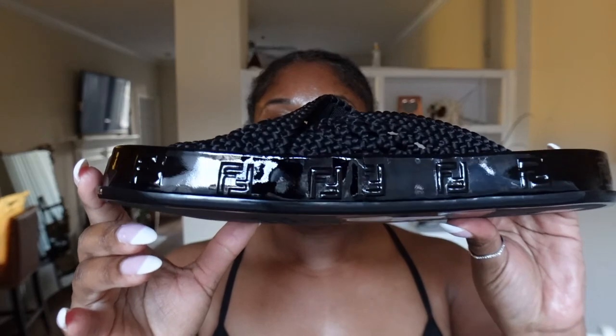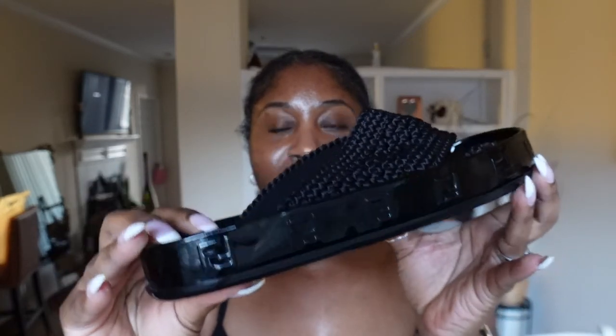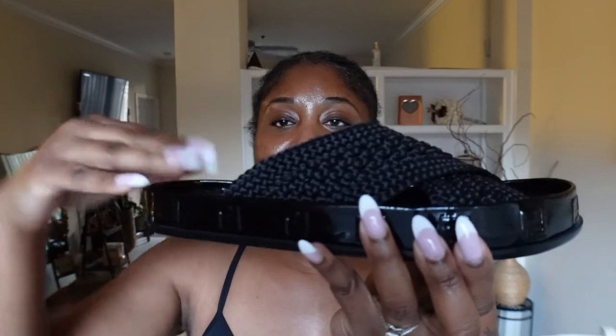Look at them. How cute are these? Oh, they're so good. My foot fits so perfectly inside. They will go with everything. Trousers, shorts, skirts, dresses, to the pool, to the beach. No sleep club. Another club. No, jokes. But I mean, they're so good. I could not pass these up.